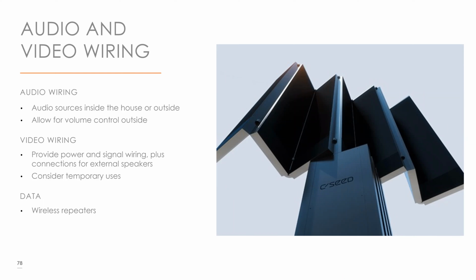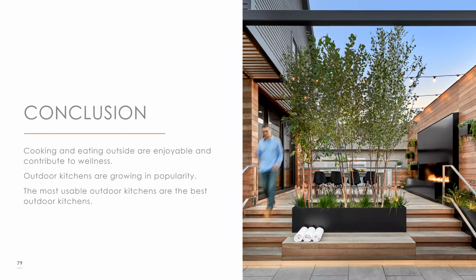Video wiring, even if we're not putting an outdoor TV as part of the kitchen, we do want to consider temporary uses and give you a place to plug in a flat panel TV if you carry it outside for a Kentucky Derby party or something like that. We might want to think about wireless repeaters and this for data. And this crazy contraption here is actually a TV that comes up out of the ground and unfolds for stadium style television in your outdoor living, in case anybody's curious.